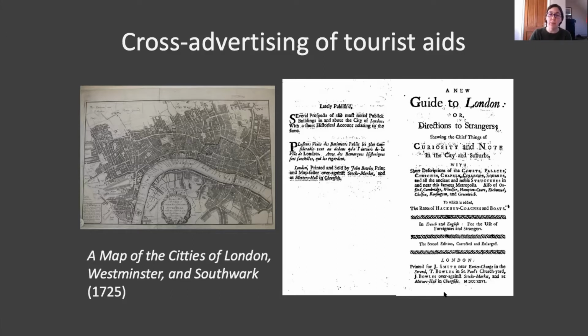So on the left, we have John Bowles' map of the cities of London, Westminster, and Southwark, a pocket map for visitors, which down here on the bottom left-hand side advertises a series of views of London. It doesn't give the specific title, but seems to be the same series of views that are published here in the guidebook as well. And publishers dealing in tourist aids in the 18th century frequently cross-advertise in this manner. So guidebooks were frequently offered for sale with or without a map, and the map could be bound within the guidebook or else pasted on cloth and presented in a slipcase as a way of preventing excessive wear and tear and increasing its portability.